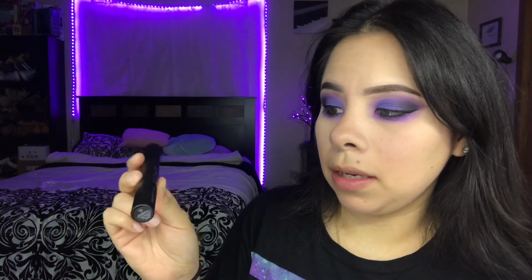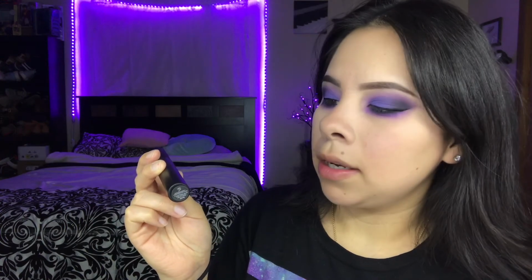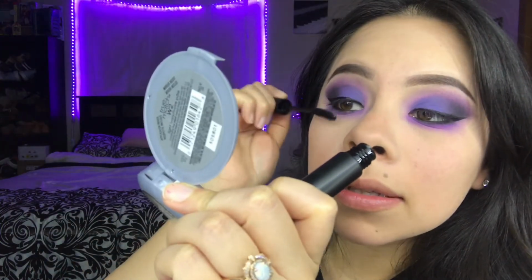Now I'm going to use the mascara, and I'm using the Sigma. It's called Sinuosity Lash. Not sure how to pronounce that, but it's from Sigma. I believe it's the only mascara that they have right now. But yeah, I'm just going to apply that to the top and bottom lashes.